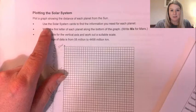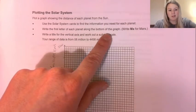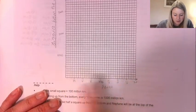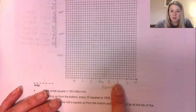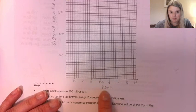So I have mine here. Write the first letter of each planet along the bottom of the graph. So I've started mine here, right? So see, if you look down the bottom of my graph, it works out relatively well if we go every 4 squares and then do our planets. So there's my Mercury, Venus, Earth, Mars, Jupiter, Saturn, Uranus, Neptune. And then I've just labelled my axes with planet.